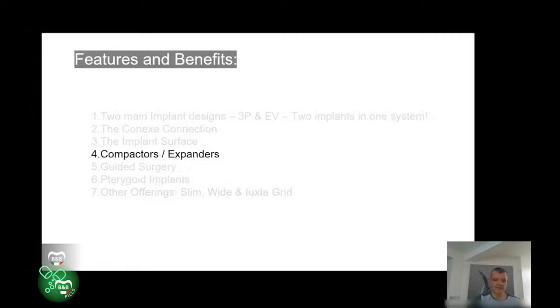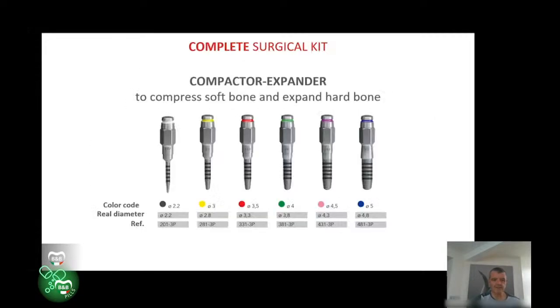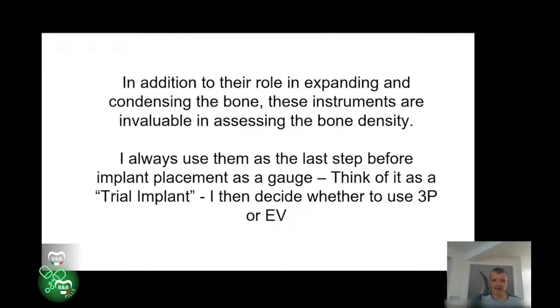Next thing in our list of features and benefits is the compactors and expanders. As you can see here, I've used various forms of these sort of instruments over the years, often not specifically designed to the implants that you're placing, whereas these are specific to the type of implant that you're going to be placing, and so that's a big advantage. And they're great because, rather than removing bone, they will compact the bone within the osteotomy, hopefully giving us better stability of the implants.